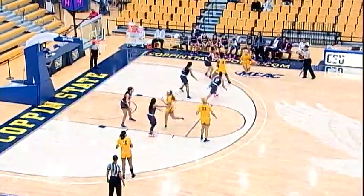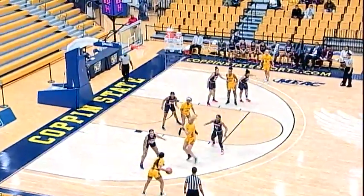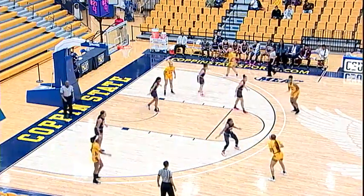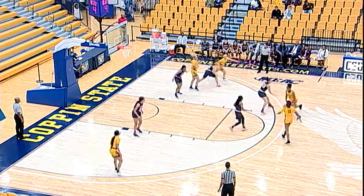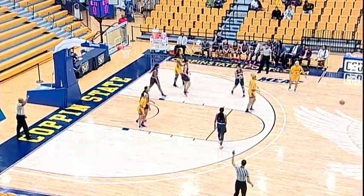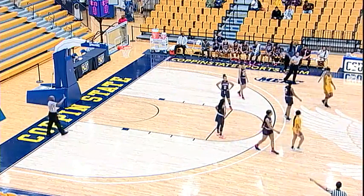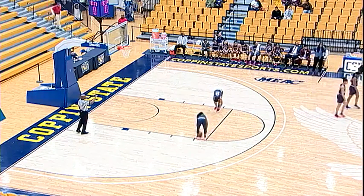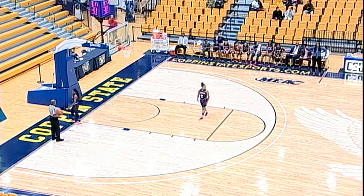Now for Grenway, far side of the right. Now to Graham, head of the key. Near side left, Hamilton. Hamilton now to the left corner to Price. Top side left. Now to Hamilton, back to Price. Now to Dami, head of the key. Into the lane again, fights one up, a lot of contact, no call. A shot clock violation against Coppin, I do believe. All three officials concurring that that attempt did not hit the rim.